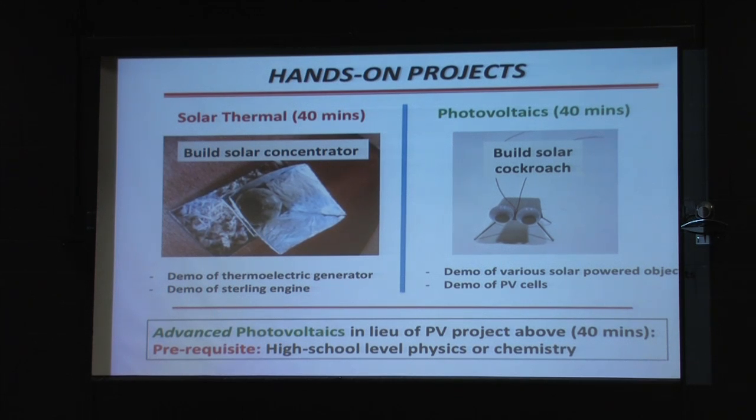So here's what I can request. All those people who would want to learn about the advanced photovoltaics, stay here in this room. The rest of the people, we'd like you all to go to the cafeteria, where we're going to make you into two groups, one working on solar thermal and one working on photovoltaics.